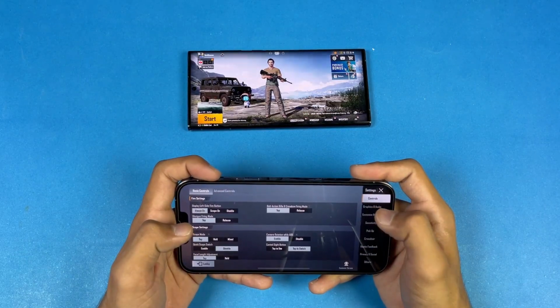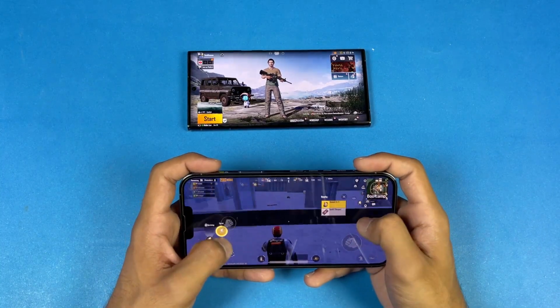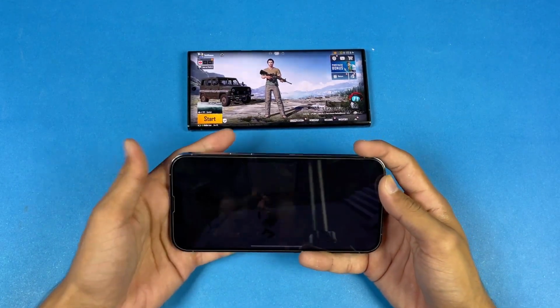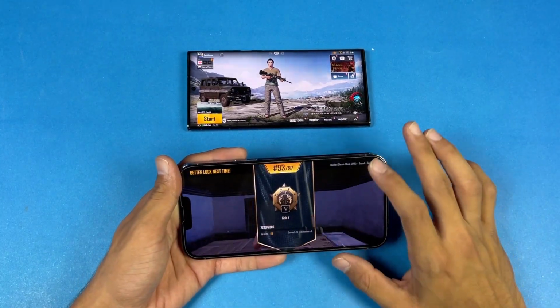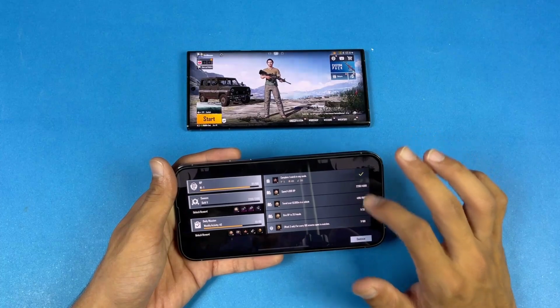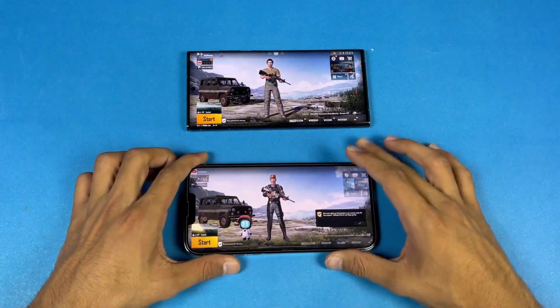So now let's play in the smooth 90. And guys, we are almost dead, and you can see the iPhone 13 Pro Max is also performing really good in the Sanhok bootcamp as well. Again, we have 60 FPS gameplay versus a 90 FPS. So in terms of gameplay, huge difference between these two devices.